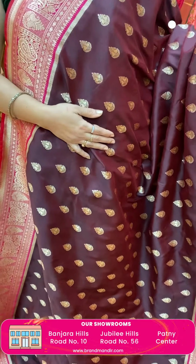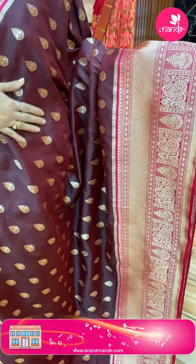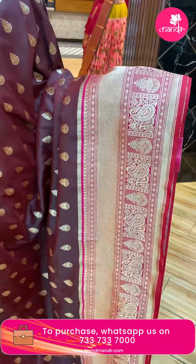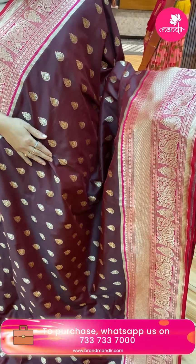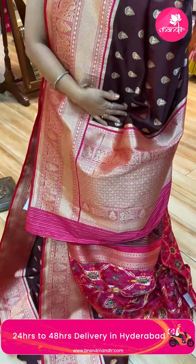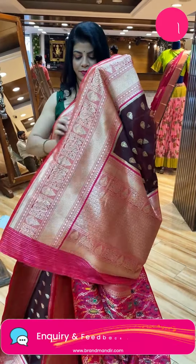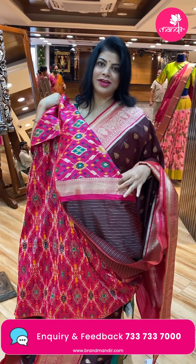Here we go with this brown and reddish pink color. All over drop shape pastel floral buttas. Border contrast with cross stripes, diamond blocks, pastels in blocks. Pallu contrast, cross stripes with half florals. Wow, blouse kuch unique achindi, patola with border, very nice.